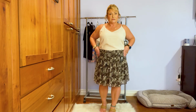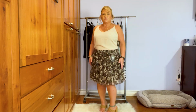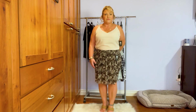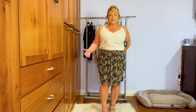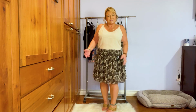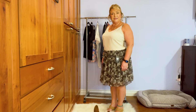I guess I would put a wide belt with this. And I don't know, I like skirts that are a little more form-fitting to the bottom. The more flowy, I think, the bigger they make me feel and look. So, again, what are your thoughts? We'll move on to the next outfit.